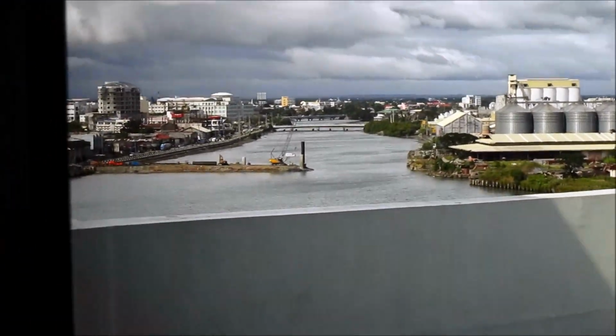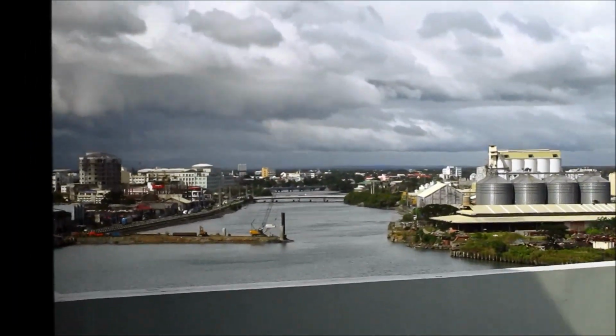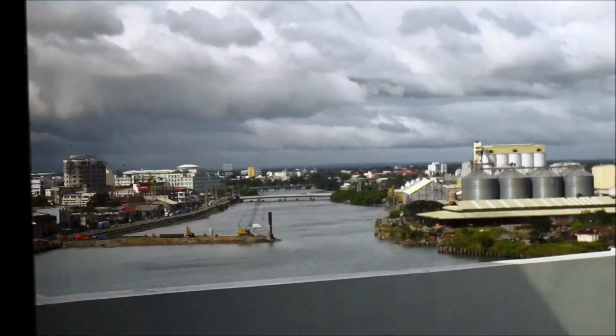So is this your first time here at this height? Me? Yeah, except for maybe the mall, Gaisano.